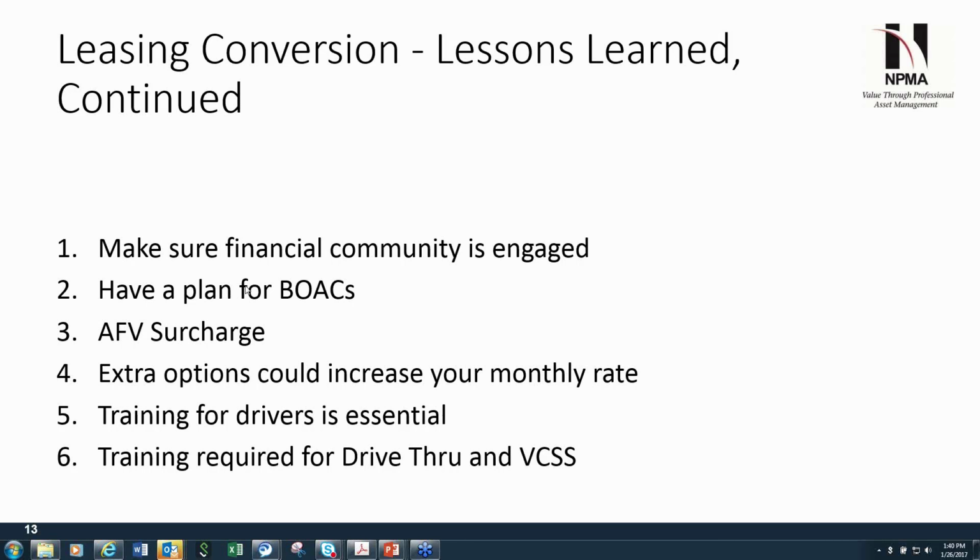So just a few more lessons learned here for you. And this first one on this slide, I just have to really emphasize. It's really important to make sure that your financial community is engaged when it comes to starting a new GSA lease. And that's because from a fleet manager perspective, you can do all that you do with helping the office pick the right vehicle, making sure the options are lined up, getting the order to GSA, make sure they understand how to use the fleet card, but you got to pay GSA for that vehicle. And making sure that your financials are lined up within your agency to be able to pay GSA when the bills start coming through is really important.